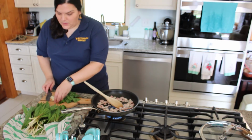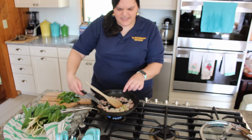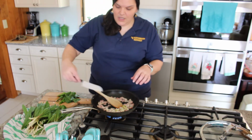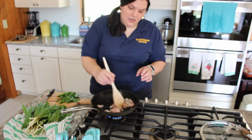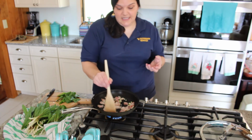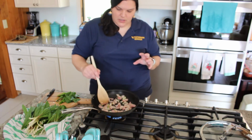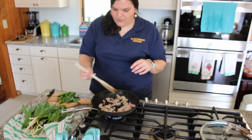We like to put in the bulbs a little bit before, because we want to saute them and get them soft, because it doesn't take as long for the greens to get soft. So we can even saute the bulbs with our bacon in here. And as I said, this would be a gorgeous start to an egg dish, a potato dish. Pork is wonderful with ramps.